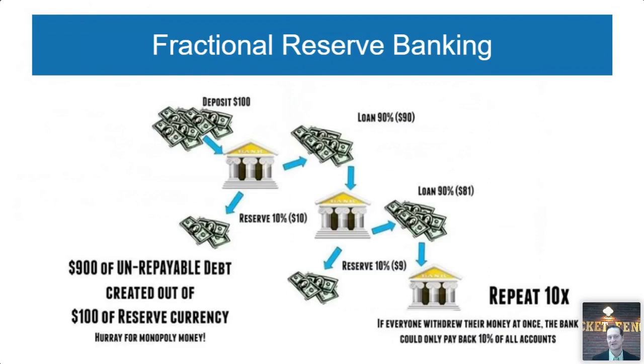So a lot of people don't really understand how the banking system works. They think they put their money in and it either sits there or they know they could come in and get it at any time. But really 90% went out. So when you go in, there's really 10% of your money in there. If everybody came in to get their money back, they've only got 10% back in the vault. So that's something that a lot of people don't really understand about banking.